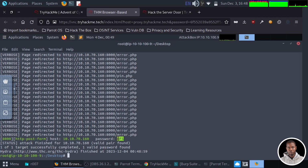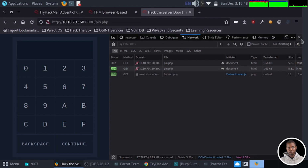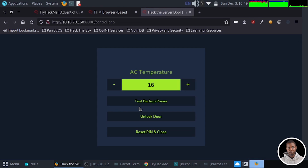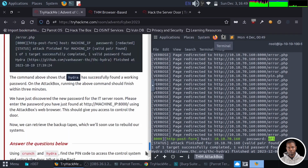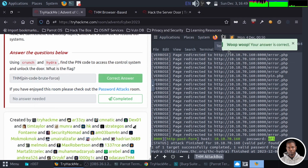So I'm going to grab this quickly, copy, and we can head to our pin. I'm going to close this, and then we can say 6F5, continue, and we are into the application. So what we need to do is to open the door. So we're going to grab our flag. I'm going to copy, and we're going to submit. And submit. Okay, so that was correct.